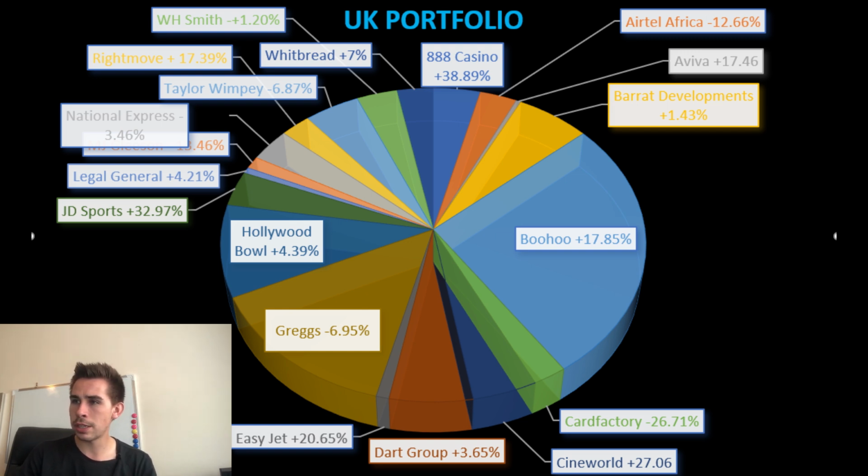Card Factory down 26%, and it's a bit of a sleeping giant for me. I think it's a bit disrespectful to Card Factory because they're not doing too bad at all. Cineworld currently up 27%, very volatile though, spec stock, that I could be down 27% in 7 days in that one. It just changes around so quick.